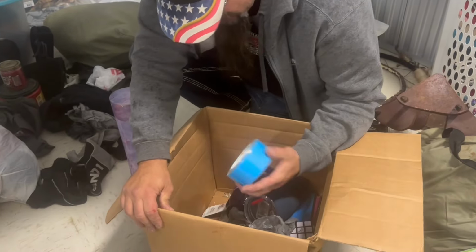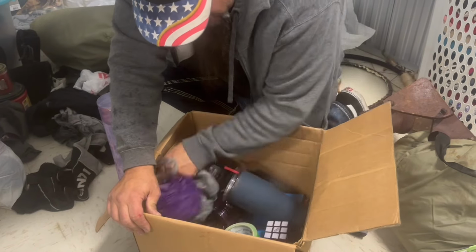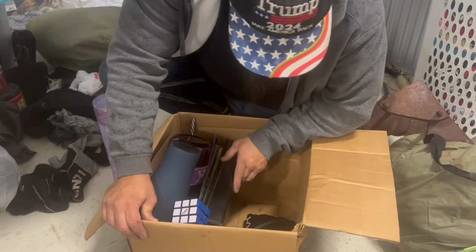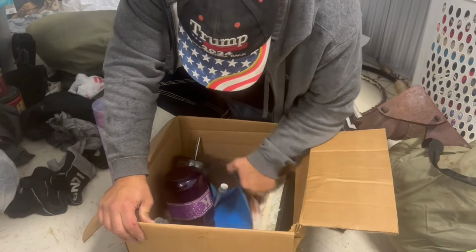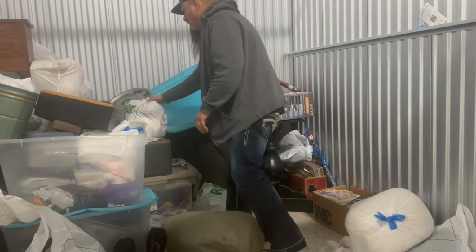We've got lots of duct tape. Gotta love duct tape. Glue gun, more little coolie cups, and paperwork, books and papers. Yep, books and papers, okay. Not a bad box, I like that one. Had a camera in it, that's a good deal. Good deal!